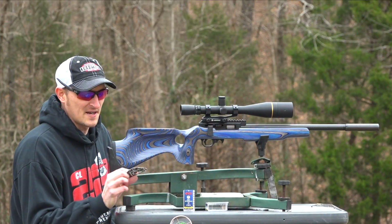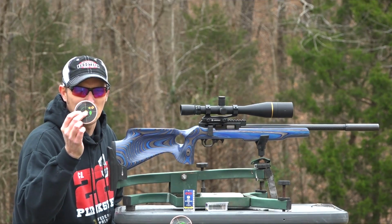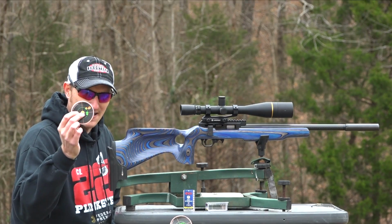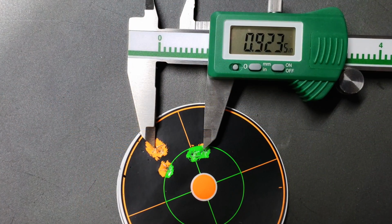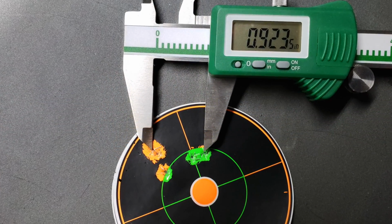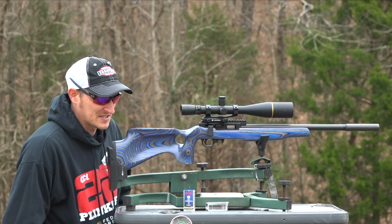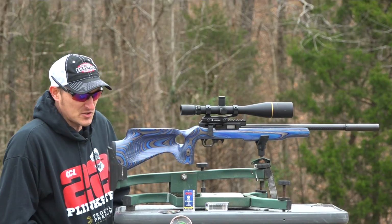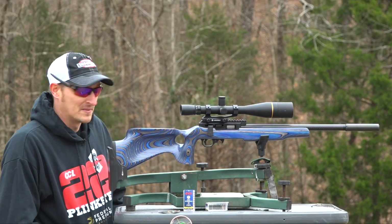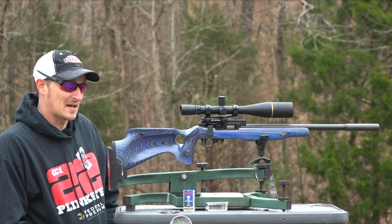I retrieved my target downrange. Like I mentioned, I think I may have moved my scope a little bit too much, but that is about an inch group. I'm going to measure it and give you guys a close-up shot to see exactly how big, but it's very, very close to an inch. It could be just a tad, maybe like 0.9 inches, but it's close enough to an inch. So this rifle will shoot without a problem, you know, MOA at least, but more than likely sub-MOA.